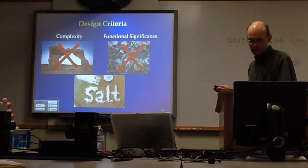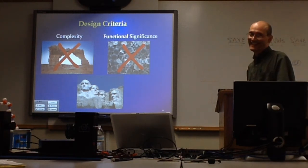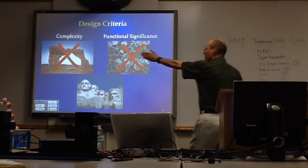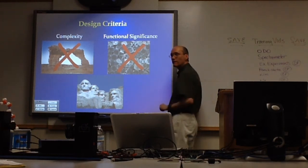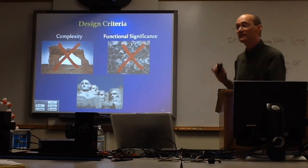Let's see, I think I got another one here. Oh, wait, what about when people see things formed in clouds? Well, okay, here's another one. This we didn't think was designed because it didn't match anything we already knew about. This, however, has a purpose. It looks like something we already know. So we have ways of detecting design. It's not like it's not a science here, okay?